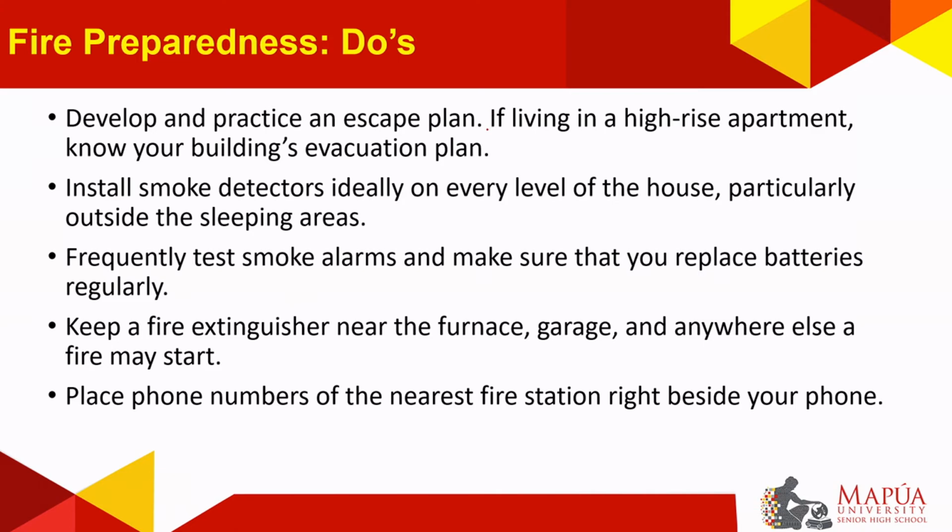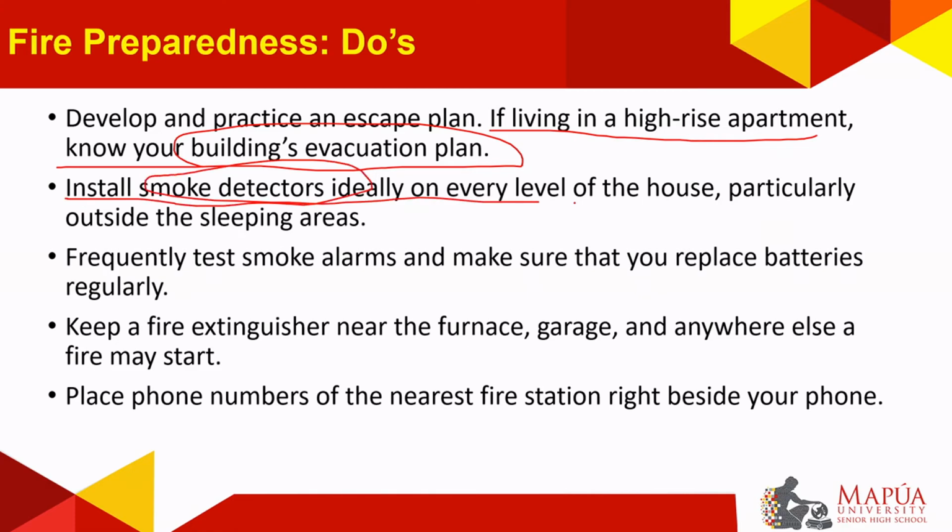This is important, especially for people living in high-rise apartments, to know the building's evacuation plan. Where are the fire extinguishers in your home? Where are the fire extinguishers in the building? You should know this to prepare yourselves for a fire emergency. Install smoke detectors ideally on every level of the house. Then, if there are smoke detectors, test them. It has a test button that would release the sound, and make sure to replace the battery.